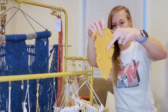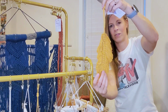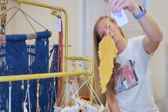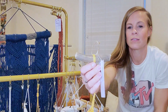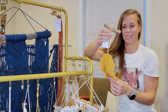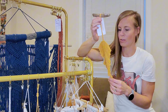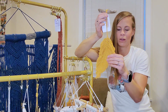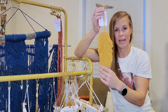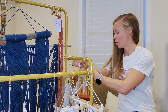I made some feathers and leaves this year. I feel like this one looks like a feather, but it could also be a long leaf. It could be whatever you want it to be. I just gathered a bunch of sticks from my runs and I was like, what can I attach to that? So one of the things I attached was this cute little feather. I did spray it with a Mod Podge type of glue so that it would lay the way I wanted it to. I made a couple of those.